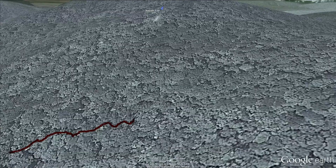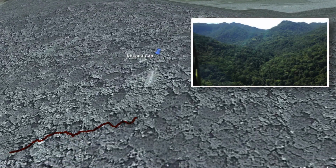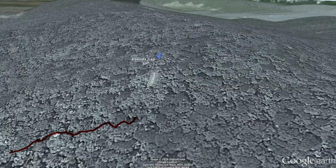Kokoda Gap. One of the largest gaps on the track, an amazing view on a clear day. Here you will enjoy panoramic views back down the Kokoda Valley beyond the Kokoda Plateau.